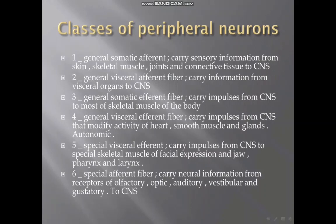Third and fourth: general somatic efferent carries impulses from the central nervous system to skeletal muscles of the body, to most of the skeletal muscles of the body. Please focus on most, not all of them, most of them. Fourth, general visceral efferent fibers carry impulses from the central nervous system that modify the activity of the heart, smooth muscles, and glands. Autonomic.